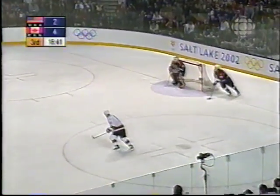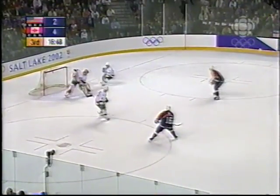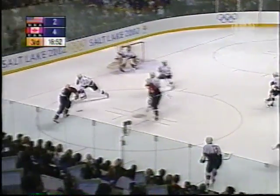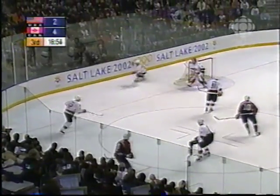3:20 left to play in the third period of the gold medal game here in Utah. To center, Suter in on goal. Roder, bad move, nearly got it out, but Hull nearly knocked it down in front of him. They get away with that. Canada being a little more careful now to the line to get it up.